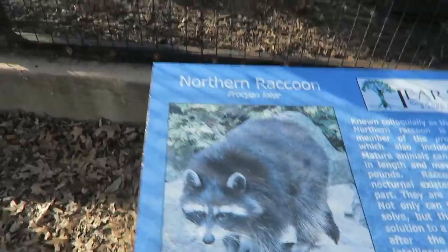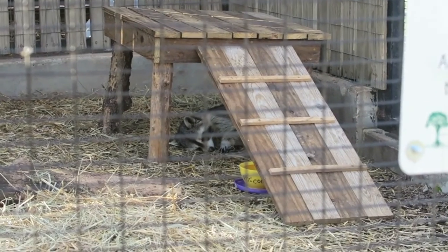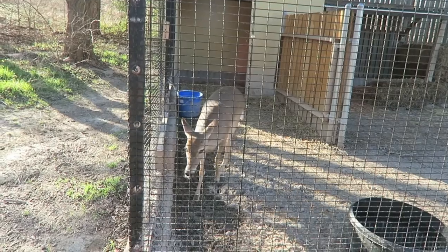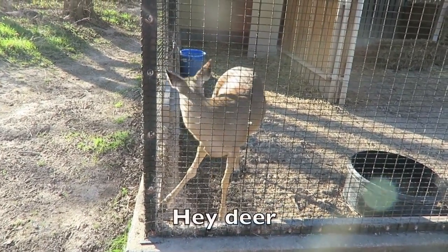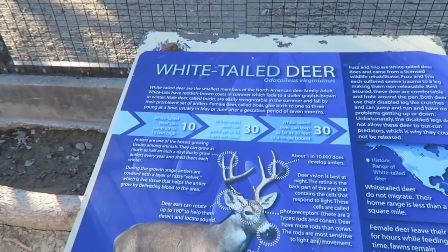The northern raccoon. He's taking a nap way back there. See him back there? Hey, deer. Hey deer. He's wagging his tail. Yeah, this is a white-tailed deer.